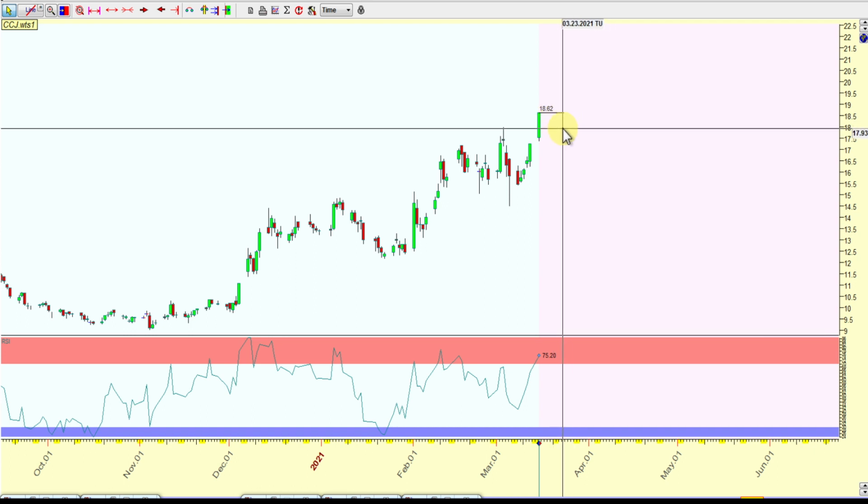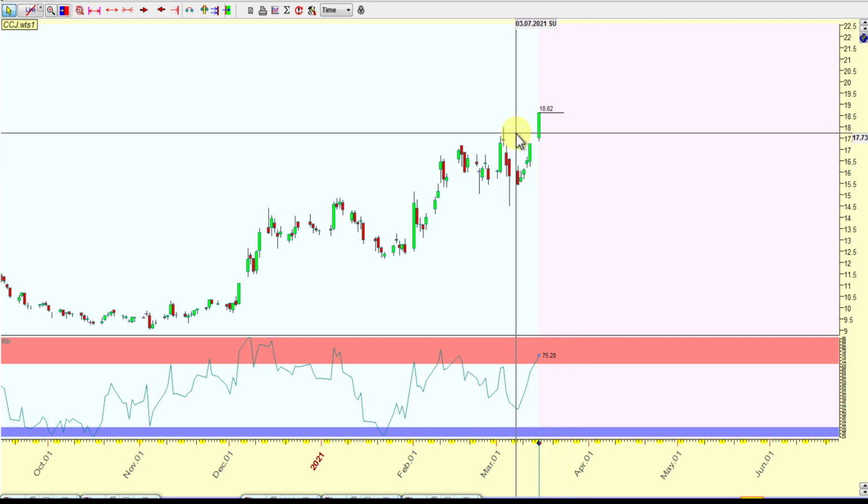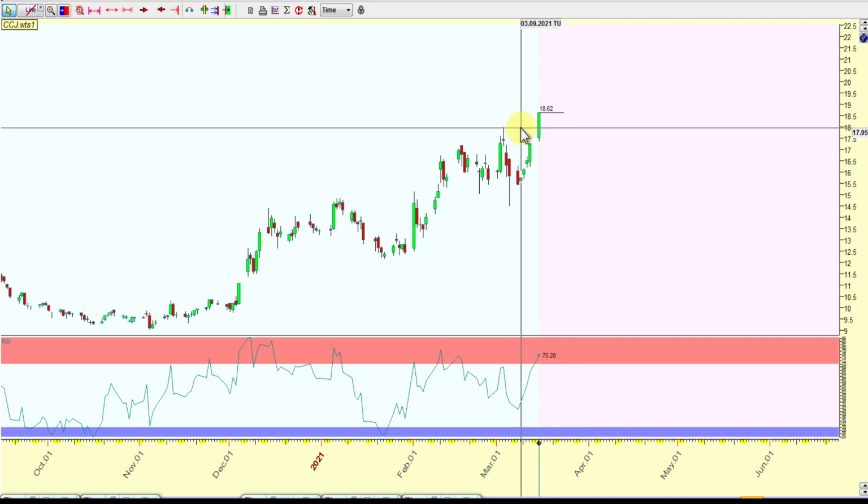I don't know about the Uranium Spot and Futures. I know there was a possible turning point this week, so I'll probably look at it today and see what's going on. But overall, Cameco is looking good.